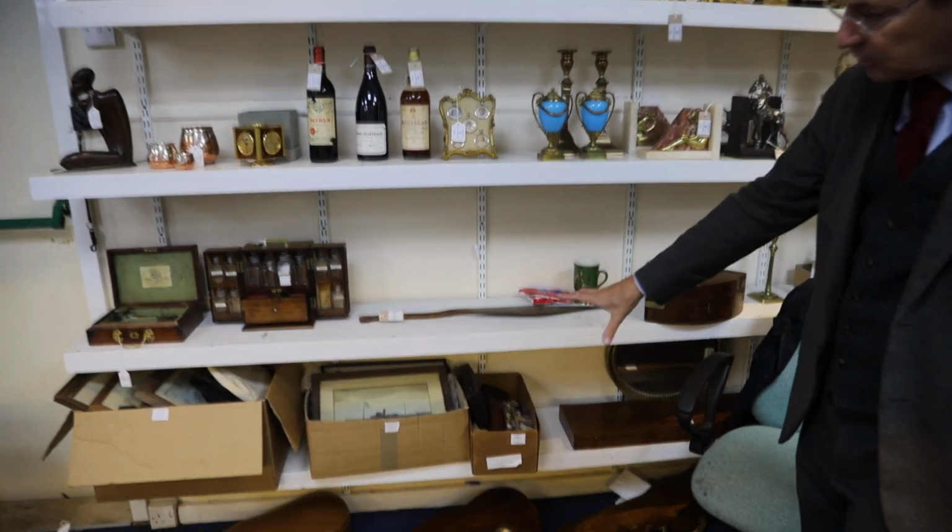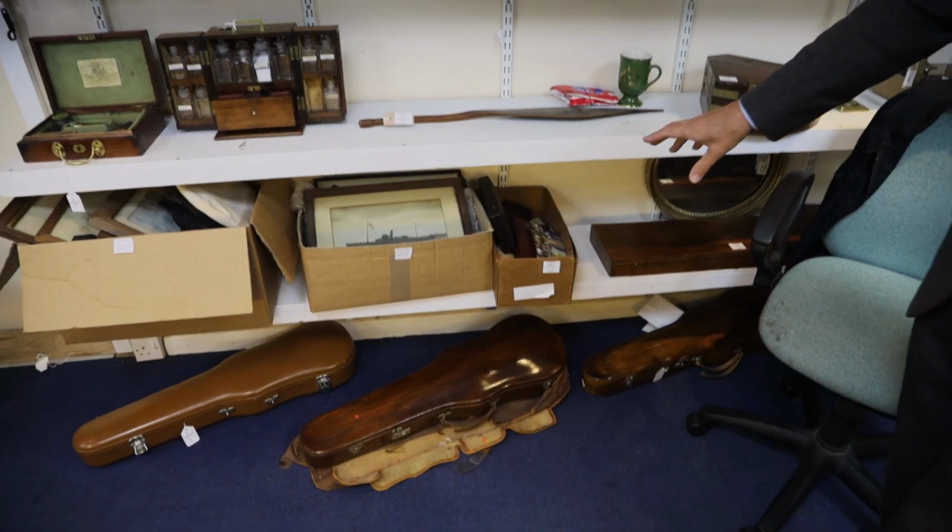Interesting bits and pieces. Really good lot of medals here, showing down the bottom. We've got some priest figures. We've got tea caddies. There's just a good lot. Come and have a look. I like these. Now, step this way.